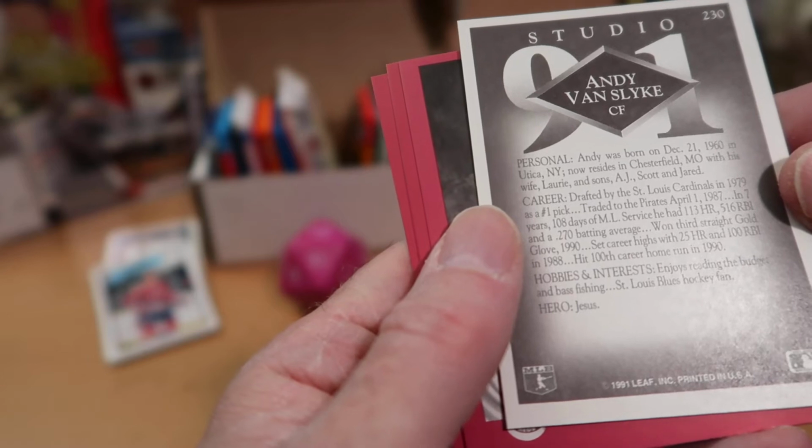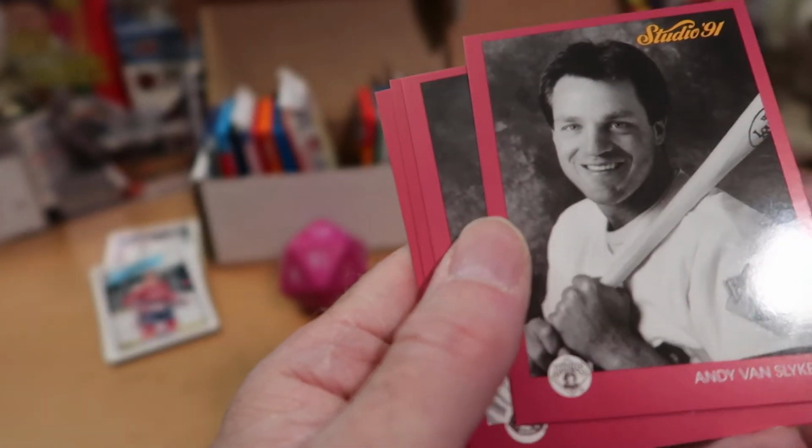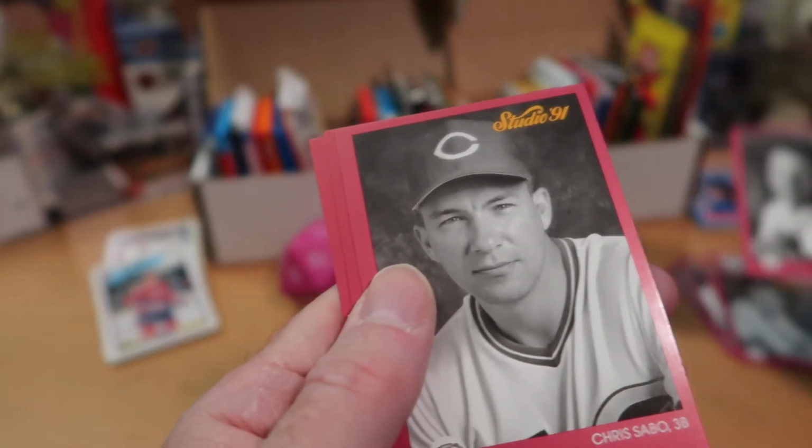St. Louis Blues hockey fan. That's pretty cool. So I like to see that. I don't know what reading the budget is. I'm not sure what that means.